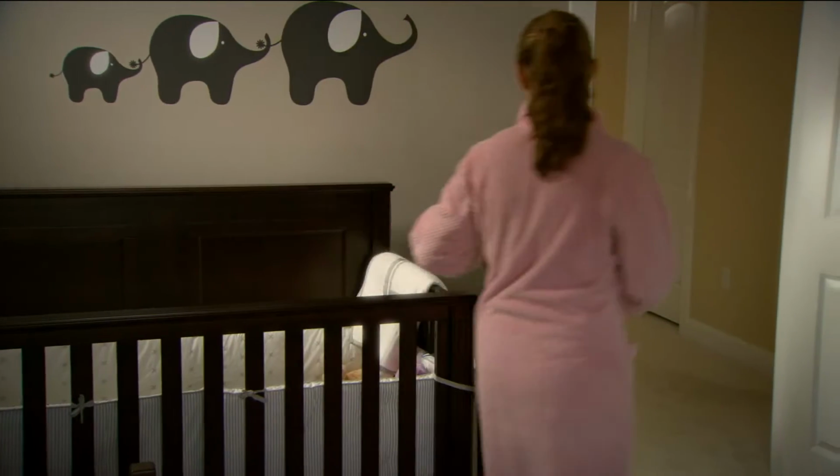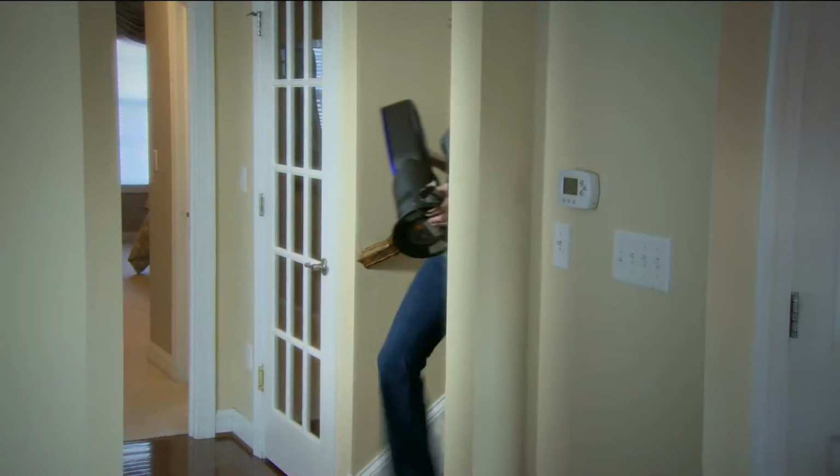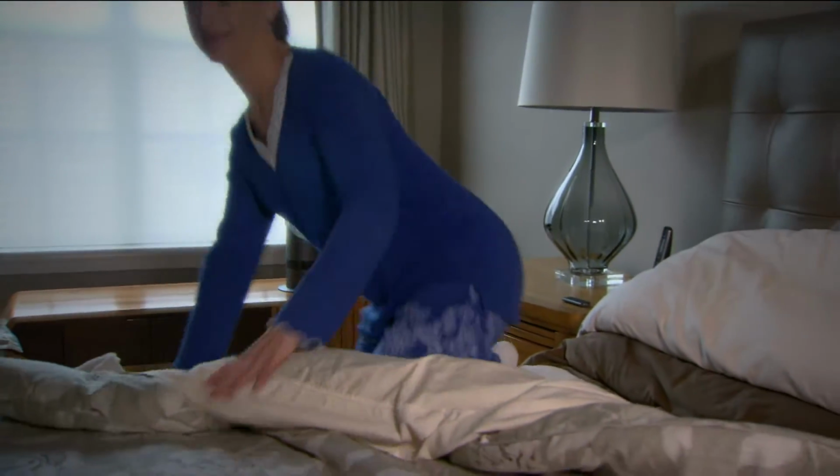Right. And you know, you can't sleep by standing right on top of the heater, right, Kathy? No, you can't. If it's not directly on you, you won't feel it, and everyone else in the room doesn't feel it.